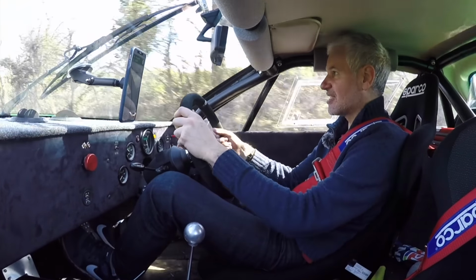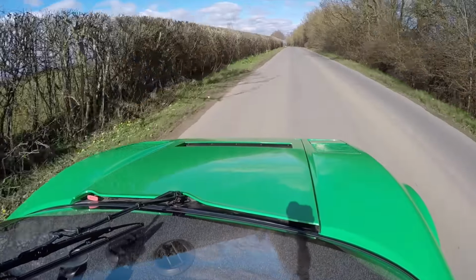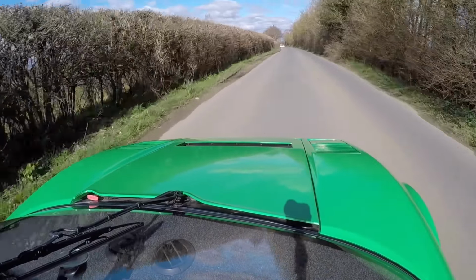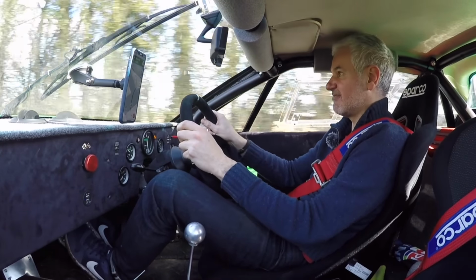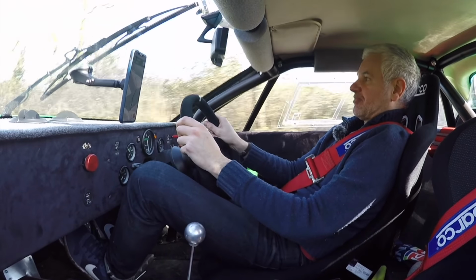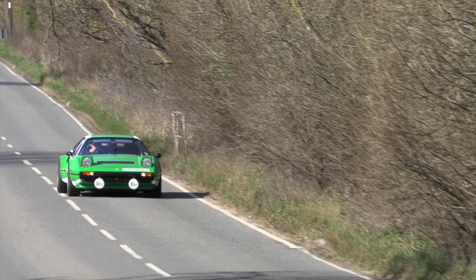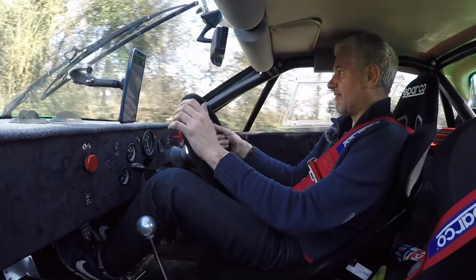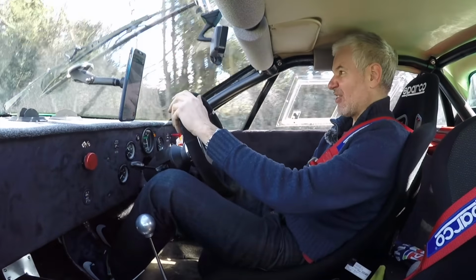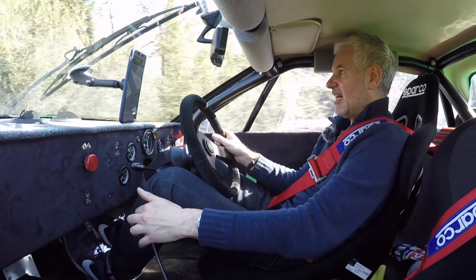It's not that loud, so it did have a louder exhaust before, but it was so loud that they went with this, which to me sounds almost road spec, to be quite honest. It really doesn't sound that different. Gearbox is again from a 328, so it's pressure fed, so you can take extra power compared to the 308 lumps.